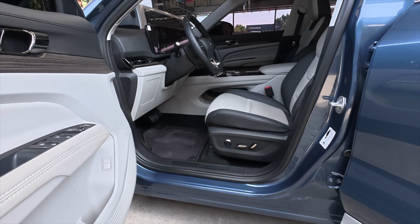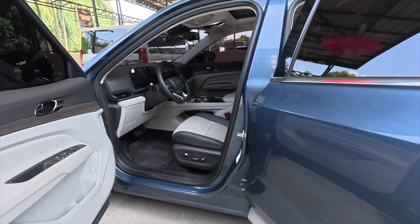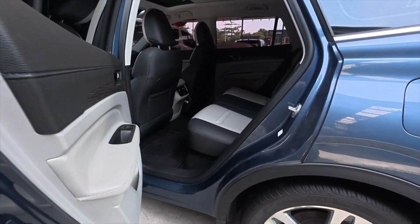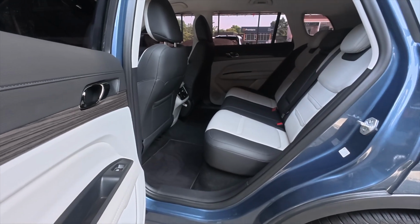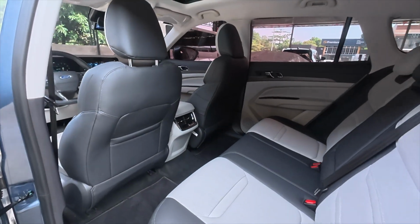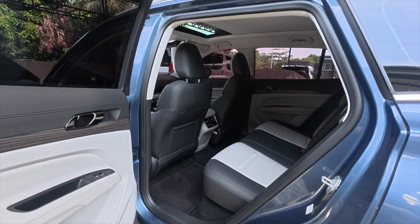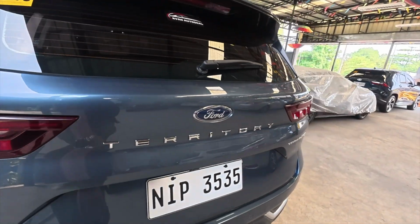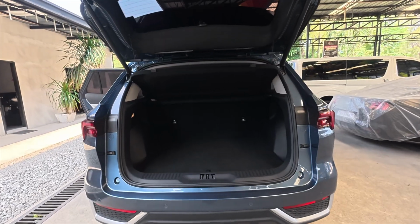And for your reference, I am 5'9", and this is my sitting position. And when you go to the second row seats, you have more than enough legroom to sit a taller passenger. You can really maximize the 5-seater capacity of this car with all your passengers plus the driver sitting comfortably in the car while driving.